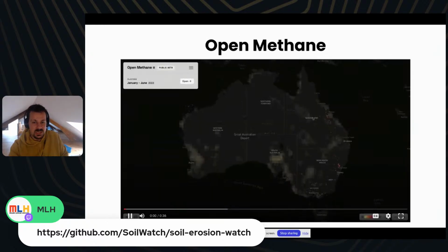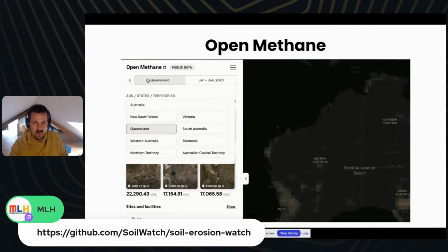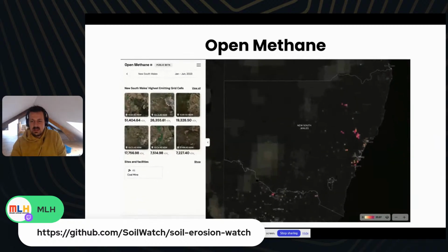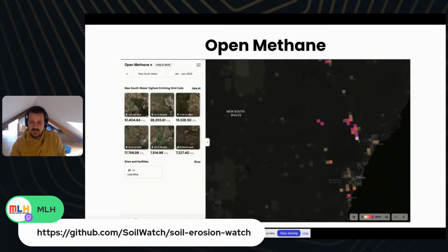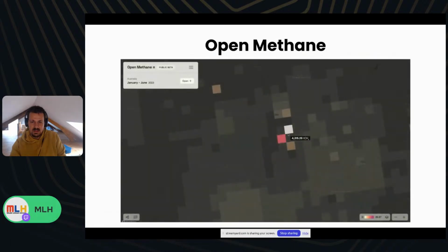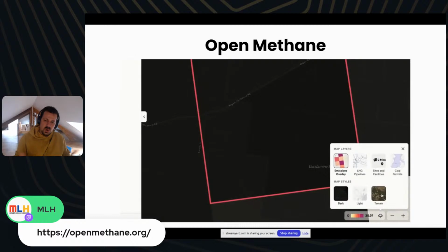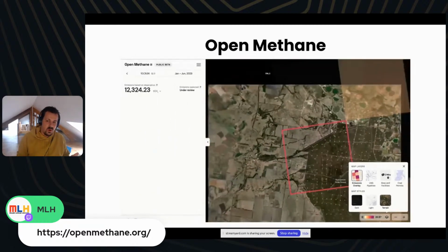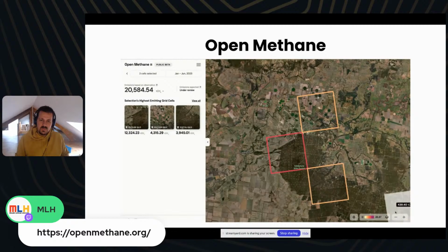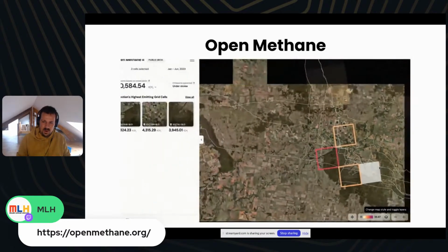So one project from Australia, but I hope they will also scale it worldwide, is called Open Methane. So maybe you heard, besides carbon dioxide, methane is a very strong greenhouse gas. The problem with methane is that over a short time scale, it's much stronger than carbon dioxide. So people try to avoid methane worldwide, and there's a huge benefit from avoiding it.